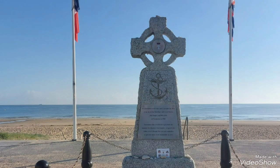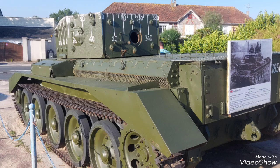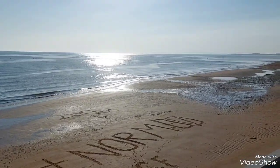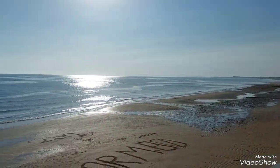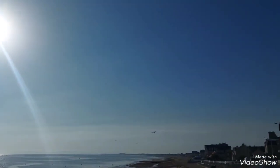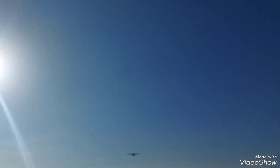As you can see in this area, just a bit further up the beach, we have another monument paying respects, and some tanks there as well with a good bit of information in regards to the area. Someone has written in the sand there for the setting, and also in this clip you will see to the left-hand side some defence walls that I believe the Germans built, and again some more aerial activity going on. Now I managed to capture this, as you'll notice the planes are flying under the light of the sun, and the last two I captured, I think I captured very well.